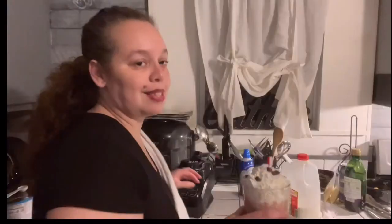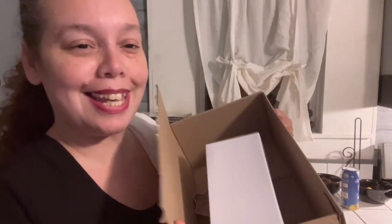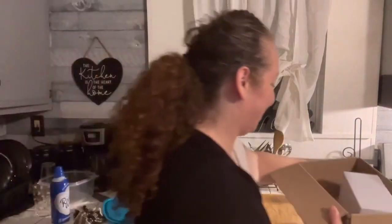And my friends, that is what I call an Ovaltine shake. So let me show y'all what came in the mail. I can't wait. It's fragile. I got my lip cookie cutter. So we're gonna be making sugar cookies. And then the piece de resistance.